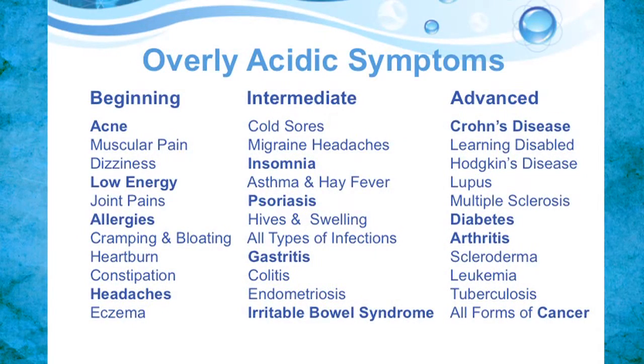Exposure to an acidic lifestyle, which we're all experiencing day to day in our modern world, has certain effects on us. The beginning symptoms, as you can see by this slide, acne, low energy, allergies, headaches, maybe even eczema, all start to pop out. These can be corrected quite quickly with good diet, good water, good night's sleep. But for a lot of us, we start to miss these warning signals and we lead into the intermediate zone where now you've got insomnia, psoriasis, infections, irritable bowel syndrome.